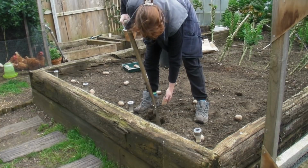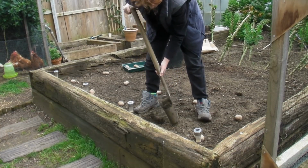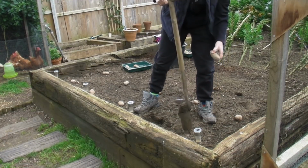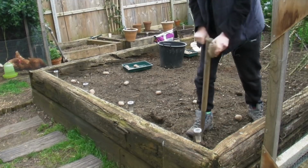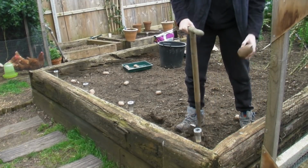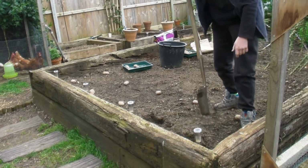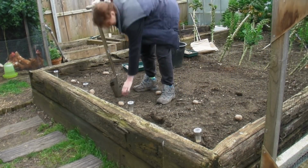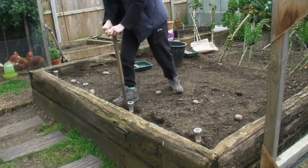Pull the planter out and it will create a hole, and then just drop your spud in. Okay, don't worry about covering it over quite yet, because when we've done them all, what we're going to do is we will just give it a quick rake over, and it will then cover up any holes that we've made. So this is the ones outside.